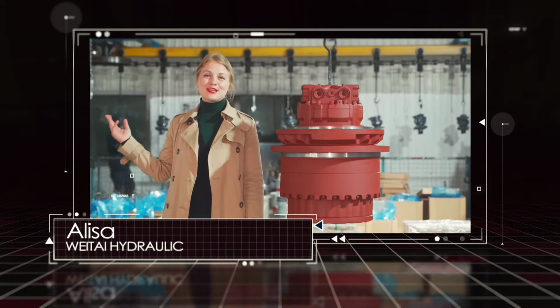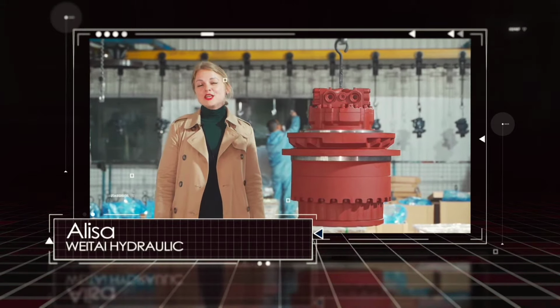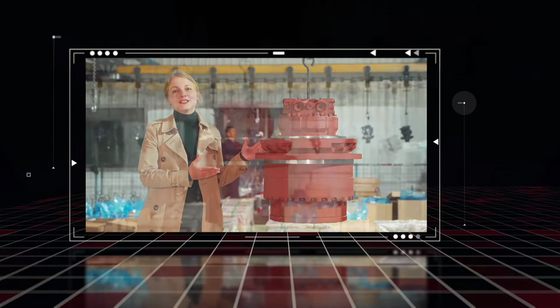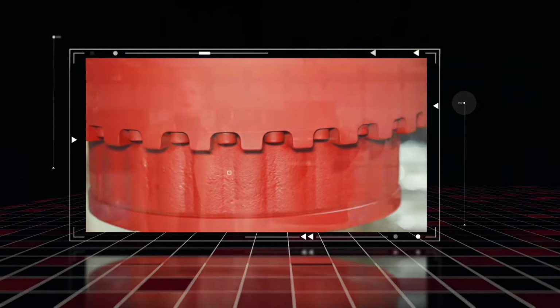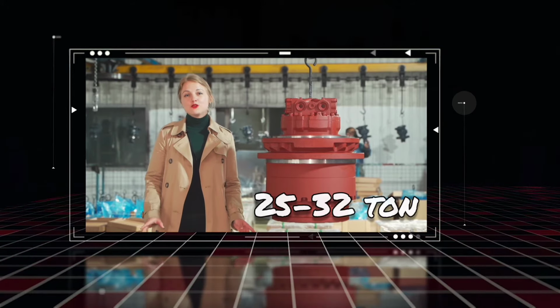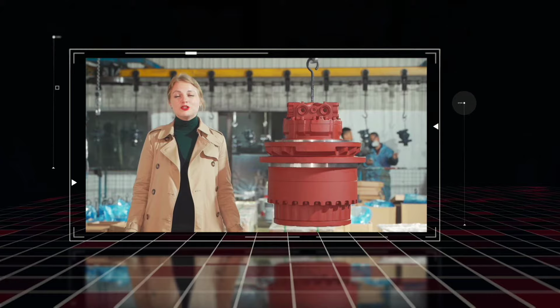Today, as you can see, we're at WEITAI's factory and we are talking about WTM series final drives. So here is the WTM-60 final drive model, and it consists of a travel motor, planetary gearbox and a hydraulic valve. It perfectly applies to 25 to 32 ton excavators and can be a wonderful replacement for your hydraulic motor of any famous brand.